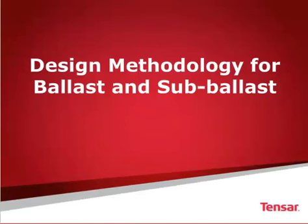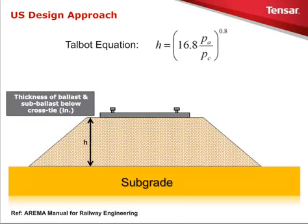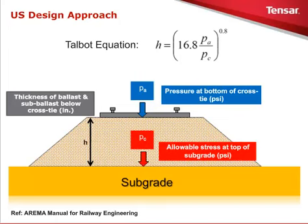Now let's look at the design methodology for ballast and subballast. When designing a trackbed structure in the United States, we use the Talbot equation to determine the thickness of the trackbed structure, H. The thickness of the trackbed structure is a function of the pressure at the bottom of the cross tie resulting from the load on the track and the allowable stress at the top of the subgrade, which is based on the ballast structure and also the conditions of the subgrade.